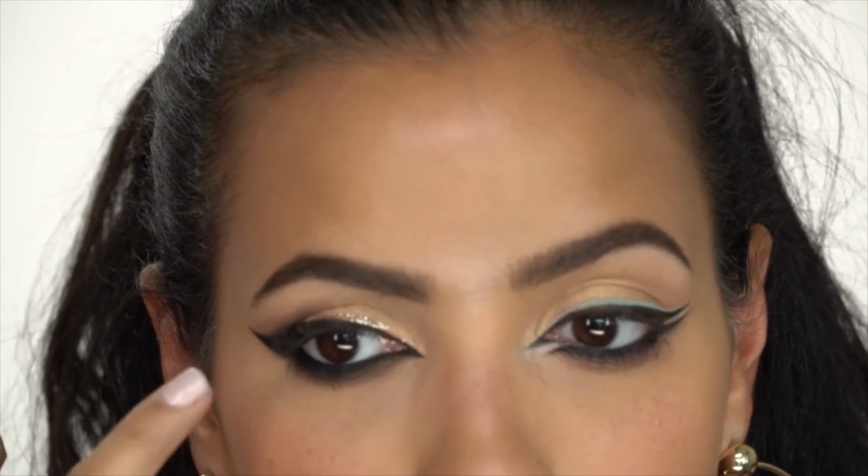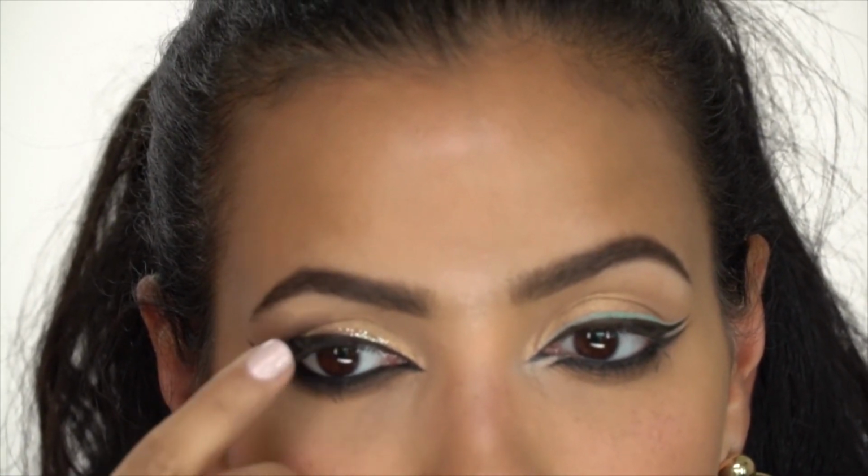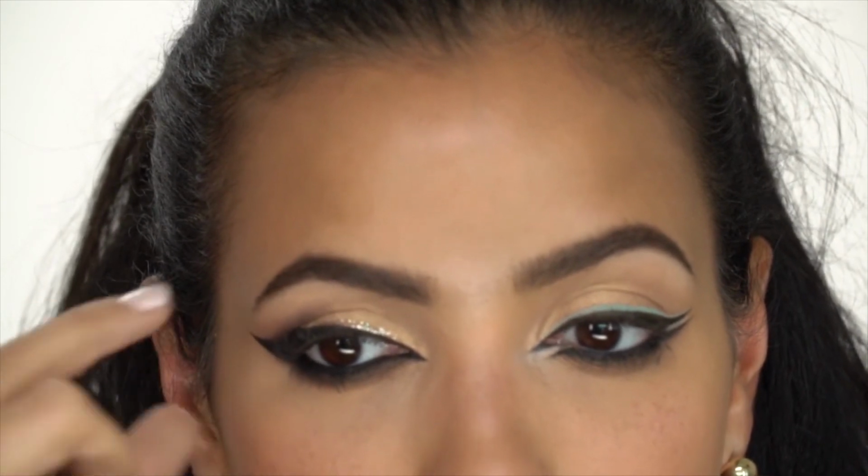Don't do the inner wing, don't do the outer wing. Focus more on a smoky bottom. You could do a smoky top with a little flick if you want, but I wouldn't go crazy with any wings if you're trying to make your client's eyes look rounder if they're too slanted.